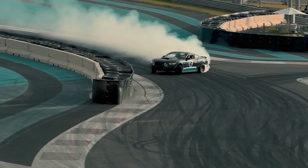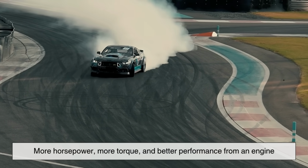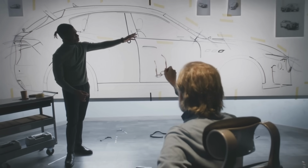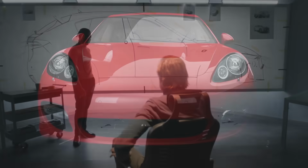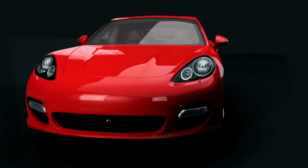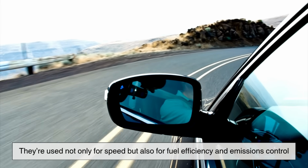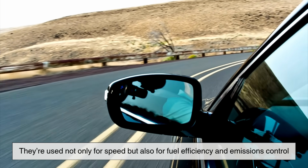The result? More horsepower, more torque, and better performance from an engine that doesn't need to be huge to pack a punch. Turbochargers are a perfect example of how smart design and physics can work together to give us more with less. You'll find them in everything from sporty sedans and high-end performance cars to economy-focused compacts and even diesel trucks. They're used not only for speed, but also for fuel efficiency and emissions control.